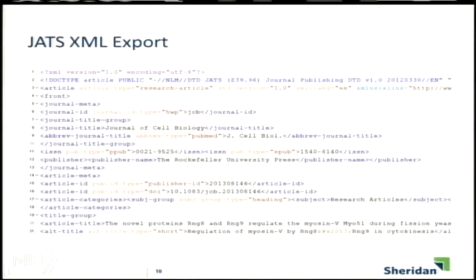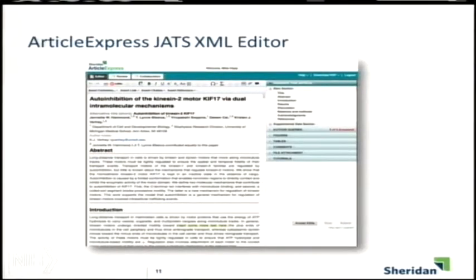We'll match what the publisher normally provides their online host, because that seems to be the target that we shoot for. And that's the bar. We're not going to hit every flavor of NLM DTD out there. You've got to be in JATS to get moving through this system. So, okay, I'm going to hand it over to Charles.